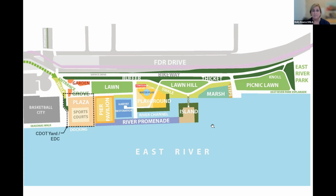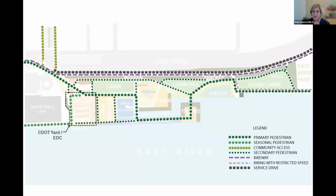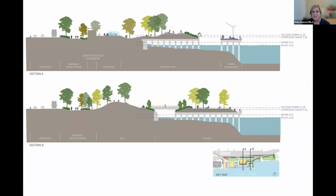And so again, this is the circulation diagram. And instead, you move out to the island and you're along the water, which is the major move, while also creating different strands of circulation within. And then you can start to see the difference with the way that the deck is broken and the water comes in. You can see that a little bit more clearly in the sections. I'm a big fan of sections.